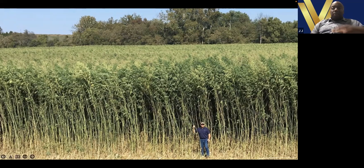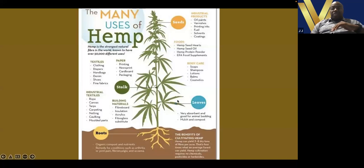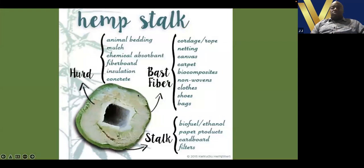With this plant, when you cut it and turn it to the side, this is what you see. This is a side view of the stalk. The outer portion of the stalk is something we call bast fiber. As you see there, bast fiber, think of it like celery. When you break celery stalks and pull them apart, you've got those strands, right? That's what bast fiber is. It's those strands.